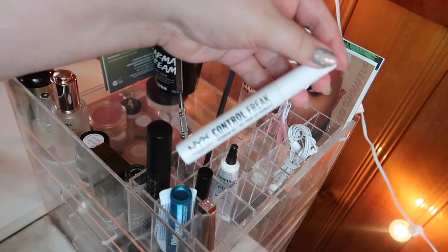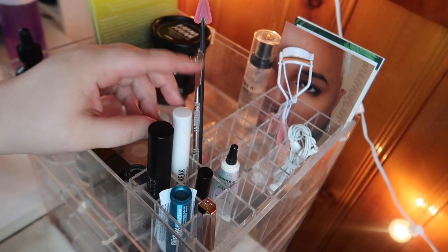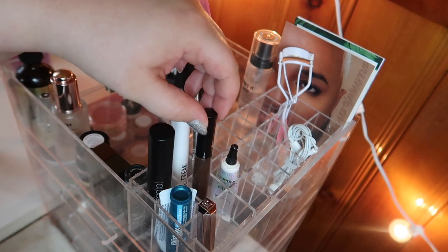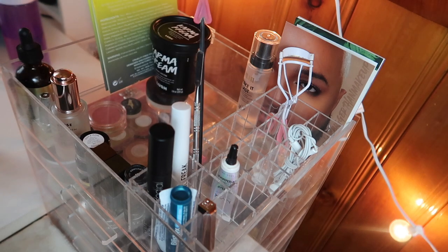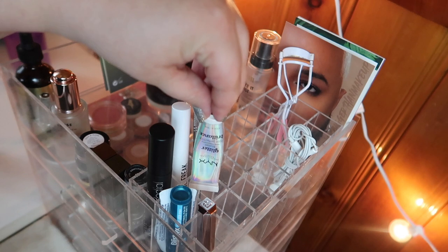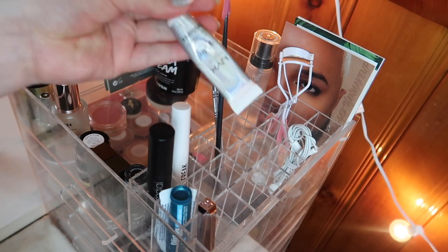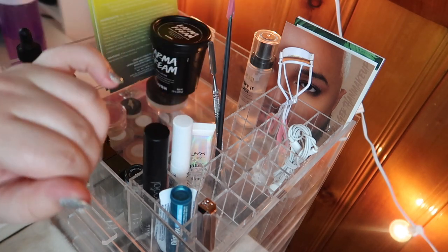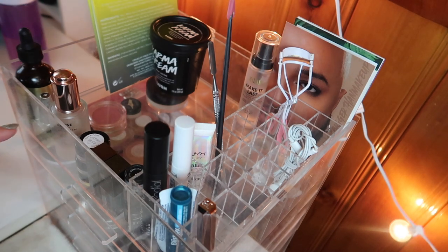Since I really didn't like the ABH brow gel, I already brought in a new NYX Control Freak brow gel that I love. I got a few of them off of Amazon for pretty cheap. This liner, I didn't really use this liner to be honest, so we'll move that back into my collection. And let's see, let's move these back one. We'll move the NYX Glitter Glue that I still use and love up over here. Then I think we're good right there. I'm just gonna keep this one Milani Make It Last setting spray. I think we're good there.